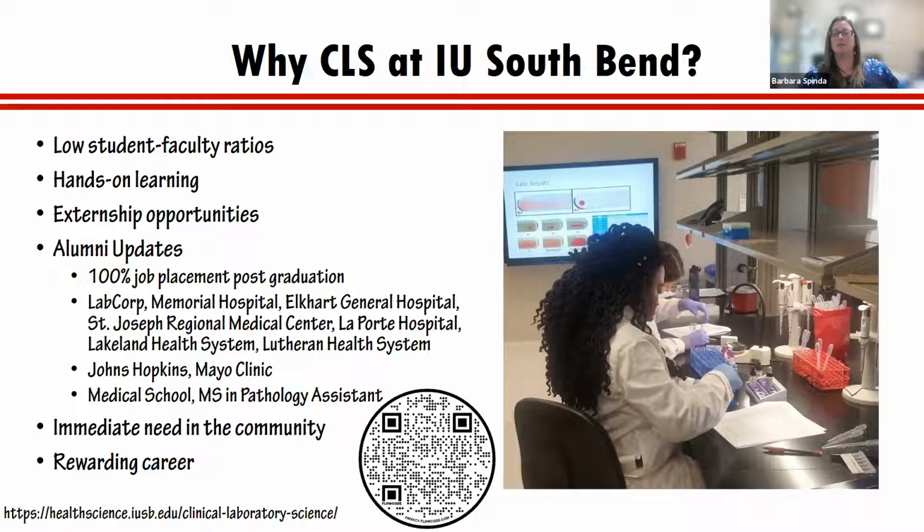Alumni of the Clinical Laboratory Science program have experienced 100% job placement for those who are seeking employment after graduation. Many are employed in the region at locations such as LabCorp, Memorial Hospital, Elkhart General Hospital, St. Joe Regional Medical Hospital, LaPorte Hospital, the Lakeland Health System in Michigan, and the Lutheran Health System in Fort Wayne. Our alumni are also employed nationally at locations such as Johns Hopkins and Mayo Clinic.